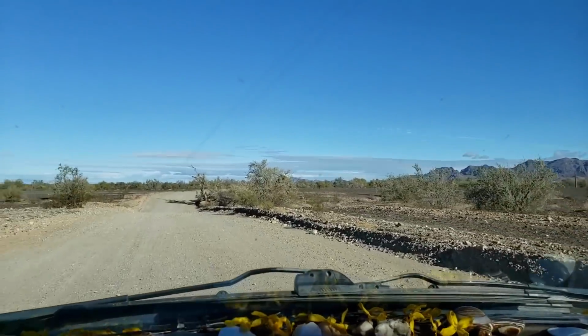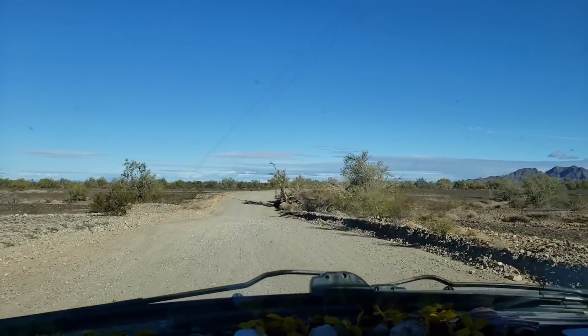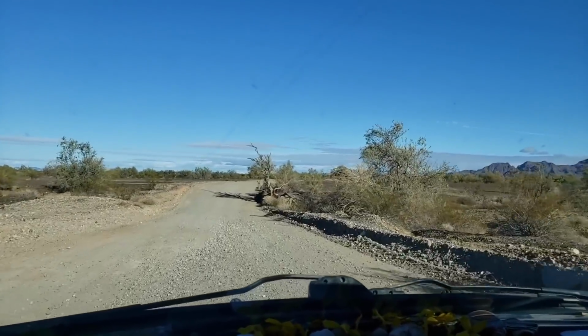On Mitchell Mine Road toward Dome Rock Road East. Continue on Mitchell Mine Road for half a mile.